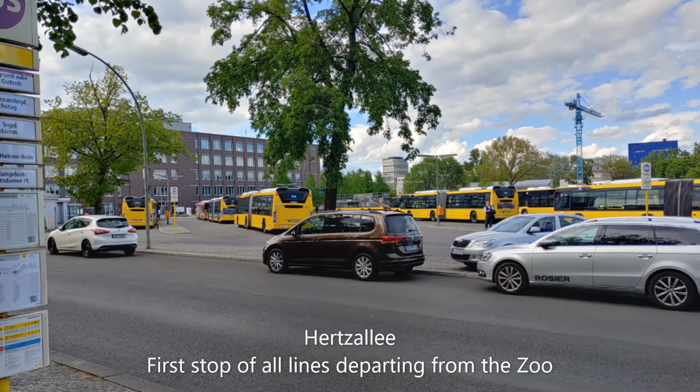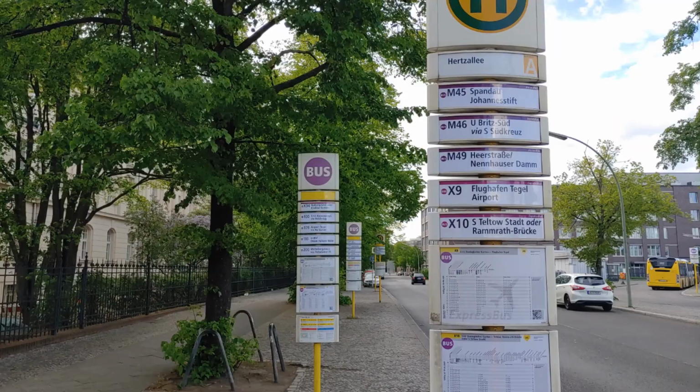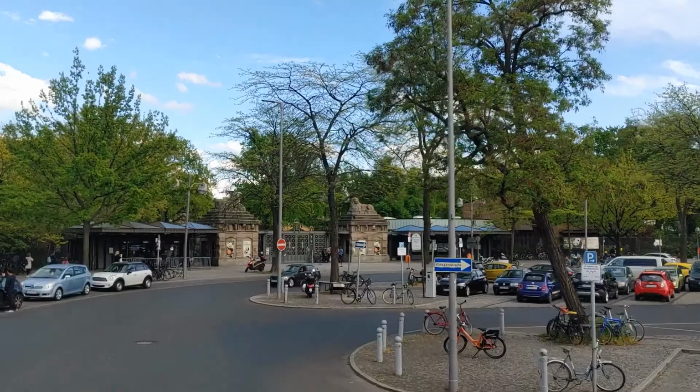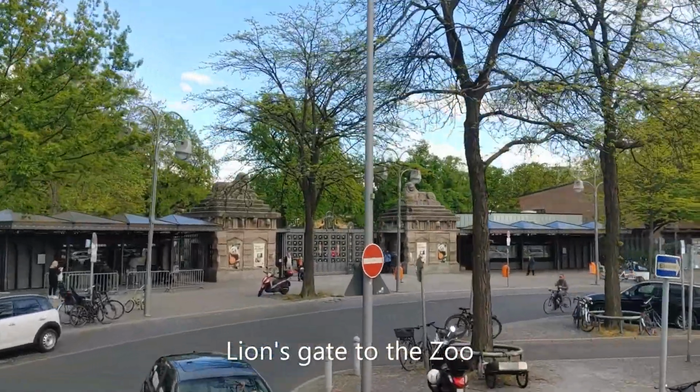I took the bus number 100. I entered it here at Herzallee stop, which is just one stop prior to the zoo station. So all the bus lines departing from the zoo station have their first stop here. And that's a good chance to get the front row seat upstairs.